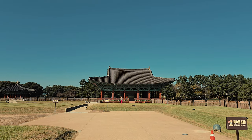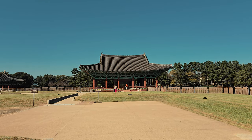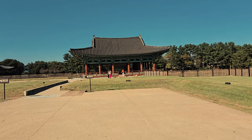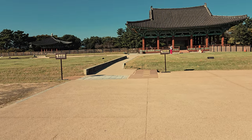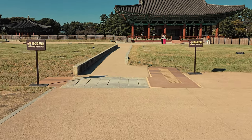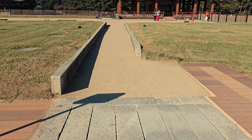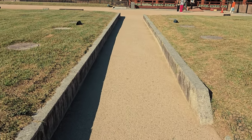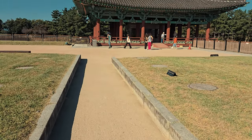Yeah, now we're going to the second one. I'm guessing it's similar, but it looks like there's something in the center of this one. And this is kind of cool that this grass is actually raised. So you can see there's like a little barrier, like a little retaining wall. And we're walking kind of knee deep through the grass. So that's kind of interesting.